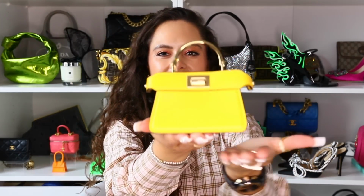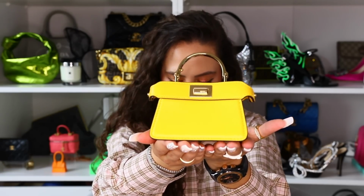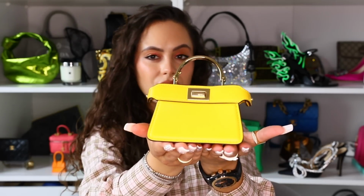Oh, the label is bigger than she is. The label is bigger than she is. Right, let's get rid of you. So, this is the Fendi Nano Peekaboo Maxi Handle. Have I got the name right? Yes, I have. This is a very new release that they've done alongside the new Fendi Peekaboo Petite, which is a new size they've introduced, and then they've also redone this bag.